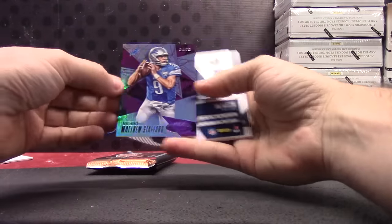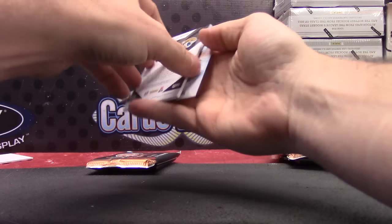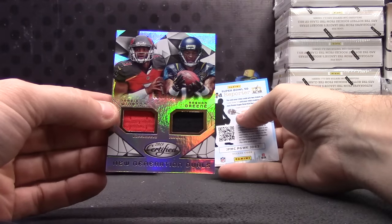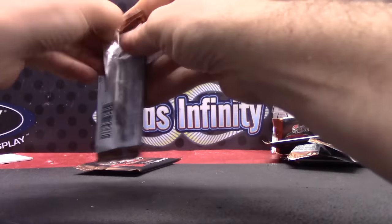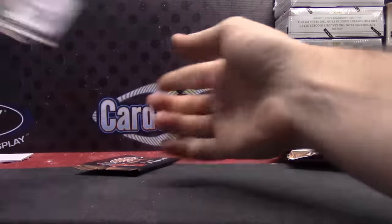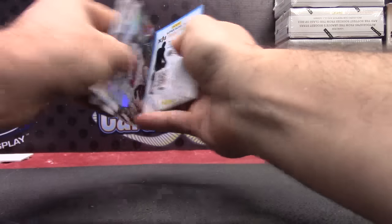Numbered 4/10, purple, Matt Stafford. Numbered 10 on that one, short print. Trey Mason, $4.99. Rashad Green and Jameis Winston, dual jersey. There you go, double jersey. Charles Gaines, that one's 13/999. Richard Sherman, and the last pack of it all here, Heath, is Michael Pruitt, $4.99, and Mike Evans.